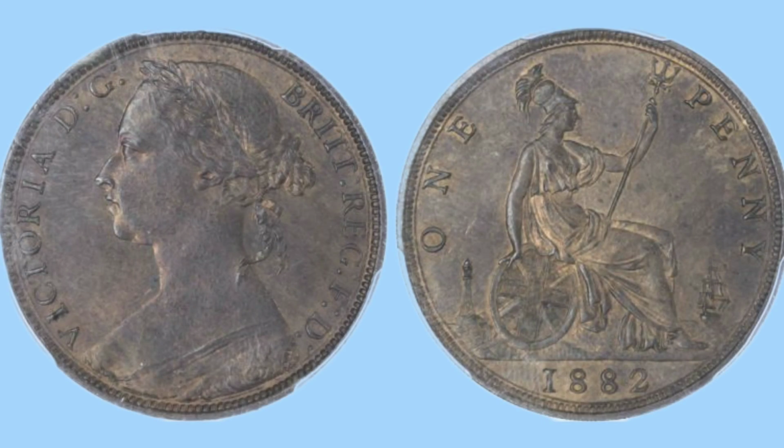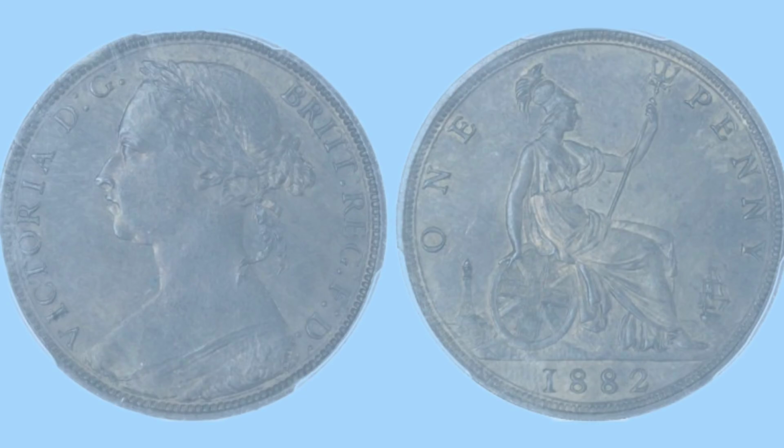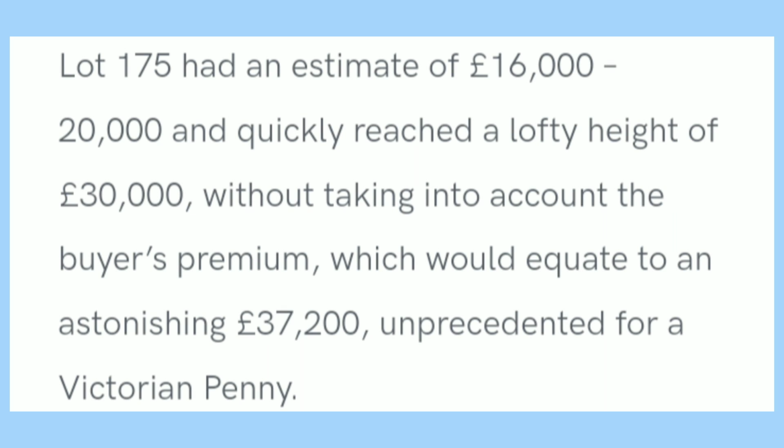It was thought that all 1882 pennies had their H until this coin was found in 2021. And if we zoom in, we can see there is no H below the date. This is a Royal Mint 1882 penny, and is a very valuable coin indeed. Lot 175, which was this coin, had an estimate of £16,000 to £20,000, but quickly reached a lofty height of £30,000, and that is without taking into account the buyer's premium, which would equate to an astonishing £37,200, an unprecedented amount for a Victorian penny. A really, really high auction price for a very, very rare coin indeed.